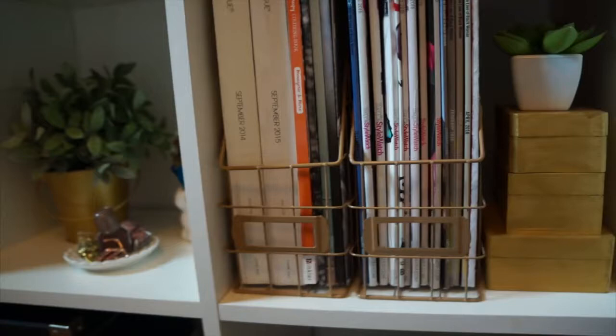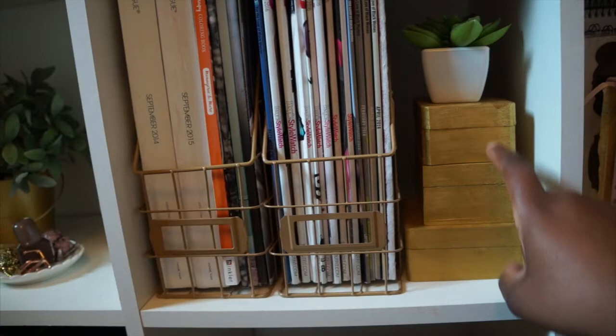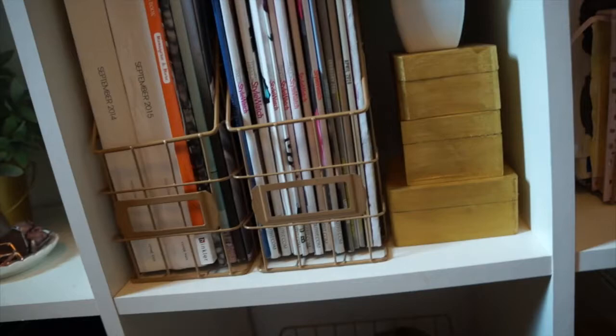And moving on to these boxes right here, they're from the Dollar Tree. In them I house different types of jewelry pieces, and beads to create jewelry and all that type of stuff. And this little succulent is also from Altered State. I love that little guy, so cute.